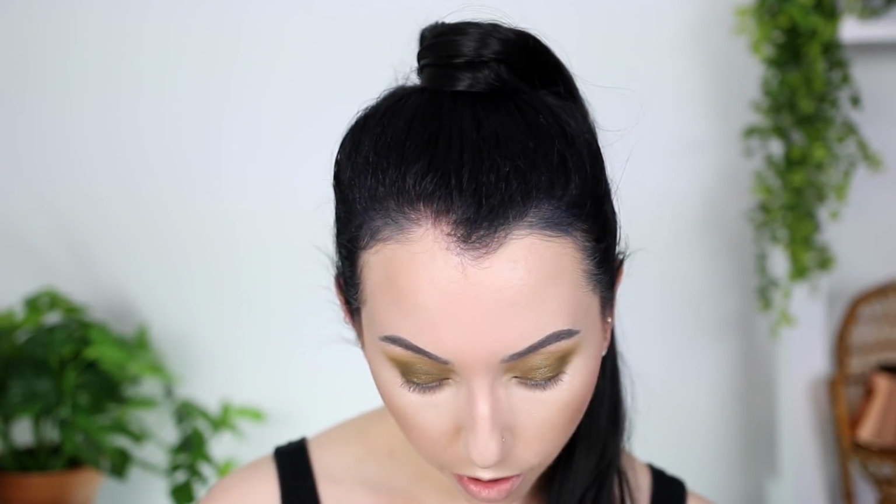Now I'm going to deepen that up with a little bit darker of a brown. This is just the dark brown right next to that shade I just used, and I'm just going to press that right against my lash line. Blend that out. I think I want a little pop of shimmery green right there. So I'm going to take that one that looked almost like a gold.